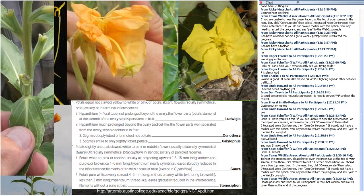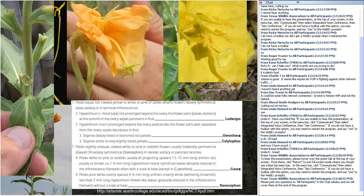So it's not peltate. The first number 3 is correct because the second one says stigma is entire to only slightly lobed and peltate. And if I enlarge that photo on the right, you can see that that is a large one. So the second number 3 is incorrect. The first one is correct, and that is an evening primrose. This photo on the upper right shows eastern primrose in the Calylophus genus.